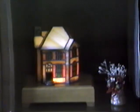Now the next shelf. The mayor's house was the stained glass. Would you like to turn the light on that? Roger Farnsworth, for $225 in 1981. And the little vase next to it, that is from Switzerland. All right, and while I'm here, I think we'll go across and get the other house and the light on it.